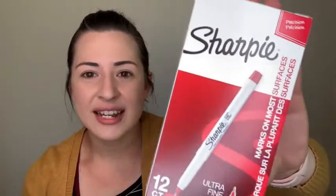If you are looking for some new markers for your office, then I want to show you these from Sharpie. I really like these permanent markers because they write like a pen and they have an ultra fine tip, so they're super precise and they're really awesome for not only writing, but you can also use them for drawing, and they work on most surfaces and they are awesome.